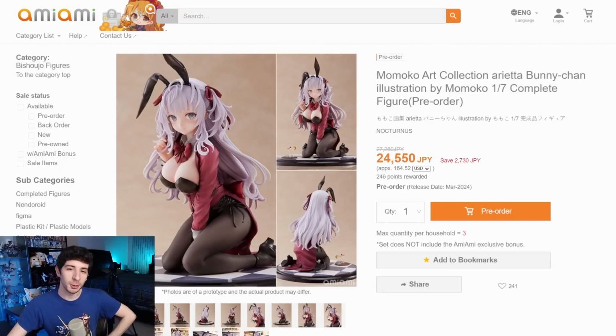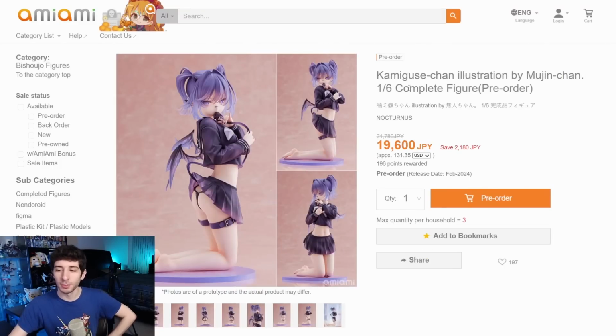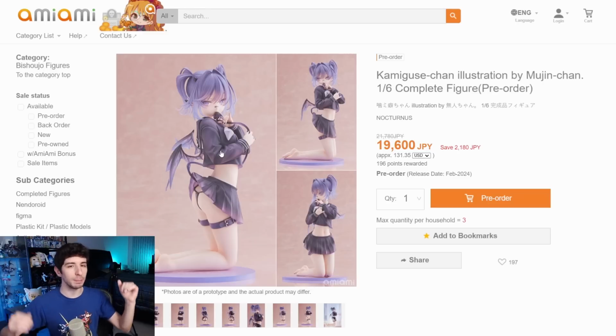But we're also getting a figure of Kamaguse-chan for 19,600 yen. This one is actually a 1/6 scale, and the price is pretty damn good, but unfortunately no cast-off option at all. Instead, there is a completely separate release where she's just naked. I think she comes with the skirt, but not the school uniform top. So you kind of got to choose which one you like more. And there's definitely pros and cons to that, right?